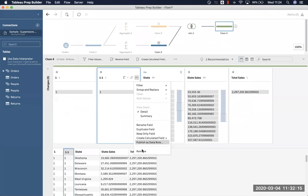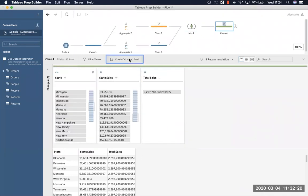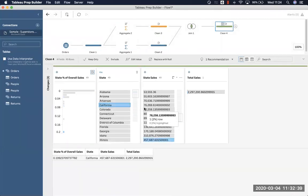I can now remove those ones and ones because I've finished doing my join, and I now have the ability to say, well, I want my state sales, and I'm going to divide those by my total sales. So if I remember correctly, we just call this our state percentage of overall sales. Keep the names consistent, click on save. And California was about 19.2%, I think.